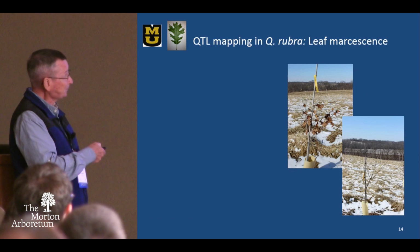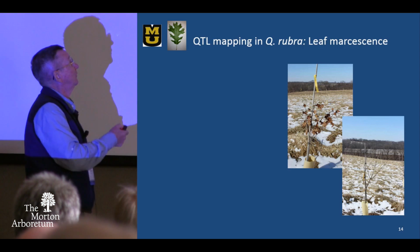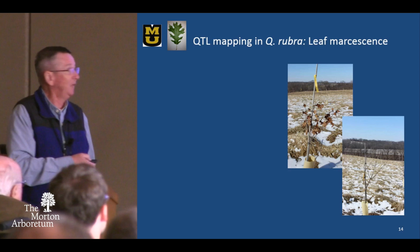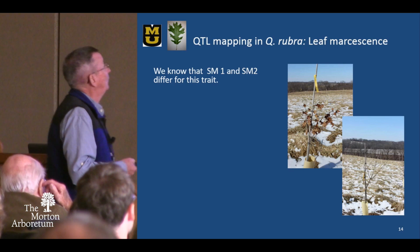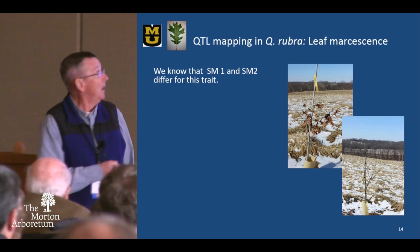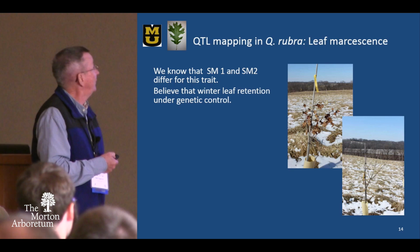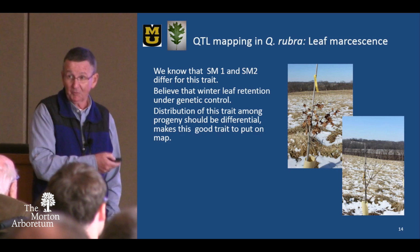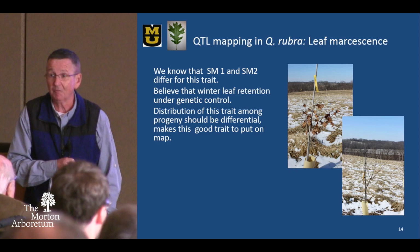And this thing about marcescence. As you can see, this tree right there has leaf retention in the dead of winter. This one does not. That's what we're talking about in terms of marcescence. This is where Chris and I would very much welcome your input, those of you who are interested. First of all, we know that SM1 and SM2, remember those trees, mom and dad, well, grandparents now, are both very different for this trait. We believe that winter leaf retention is under genetic control. As a result, between mom and dad, we assume that the distribution of this trait among the progeny should be differential.